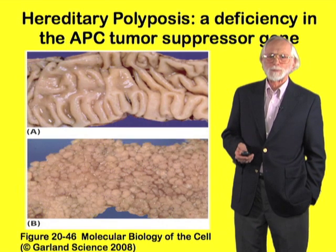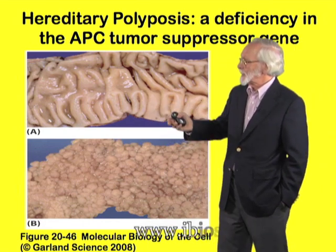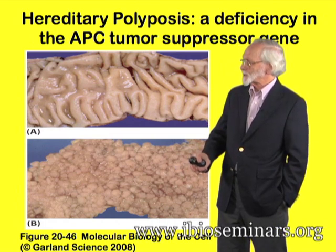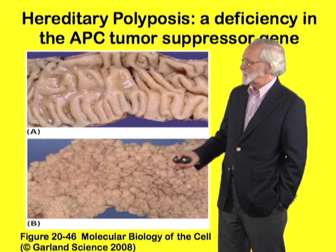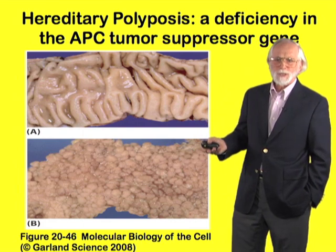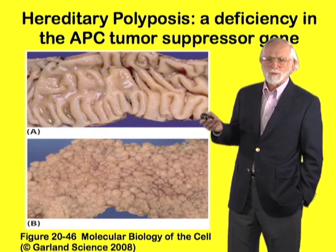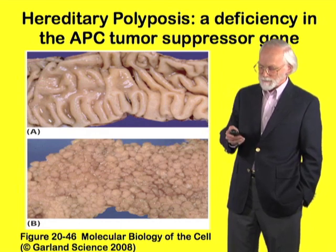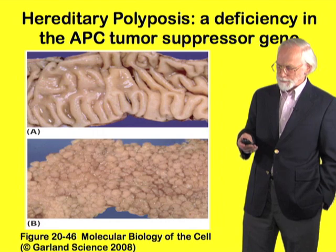Let me illustrate the APC problem. This is a normal colon, and this is a colon taken from a patient who has inherited a deficiency in the APC tumor suppressor gene. It is a sheet of polyps, and some of these polyps will inevitably progress to cancer. It's clear that testing families that have this problem for the presence of the APC deficiency is a valuable approach that can help in the prevention of disease in the individual members of the family. Unfortunately, that prevention usually involves a complete resection of the colon.